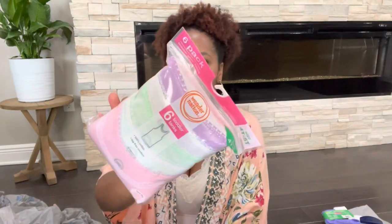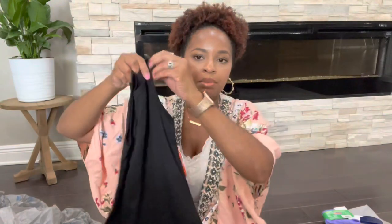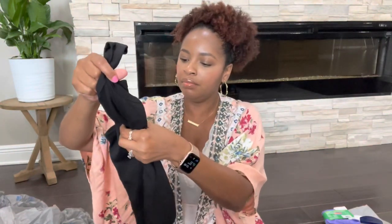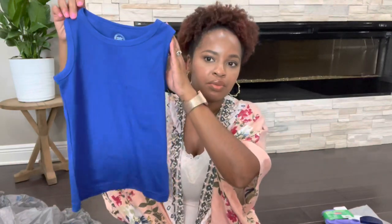And for Miss Chloe, she needs some more regular little tank tops. So I picked these up for her. It's just a little six pack multicolored tank top. For Noah, I saw these little plain tank tops, and so I picked him up a couple. I got him this one in black, and this was only $2.97. So I figured he can wear this with some of his swim trunks. Same for this. This is just a blue, same thing.